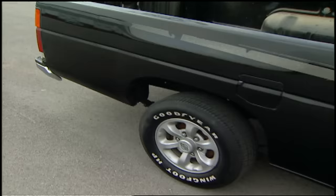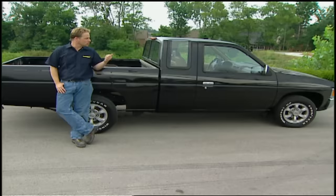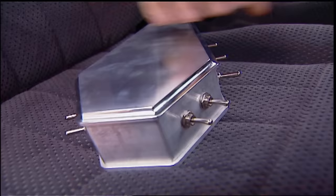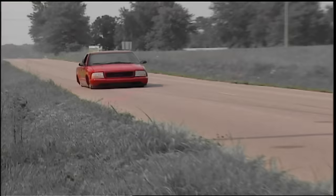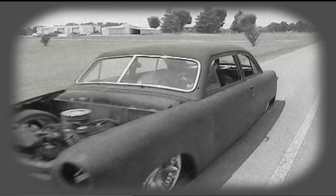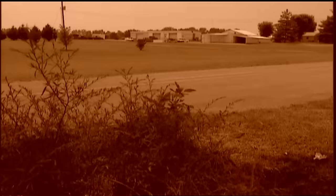Now, the mini truck scene is huge, with great projects and incredible workmanship coming out of that genre. And that's what Trucks is all about. And we've been hearing rumors about a high-end fab shop that specializes in minis, and the same creepy name keeps coming up all the time, the Little Shop of Horrors. Welcome to the Little Shop of Horrors.